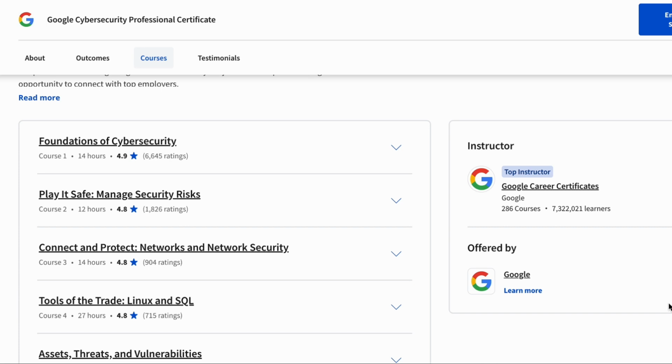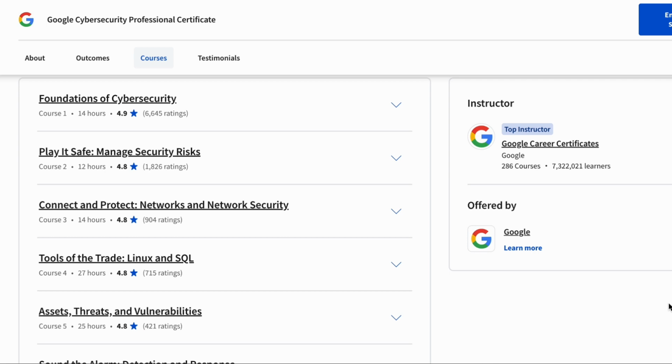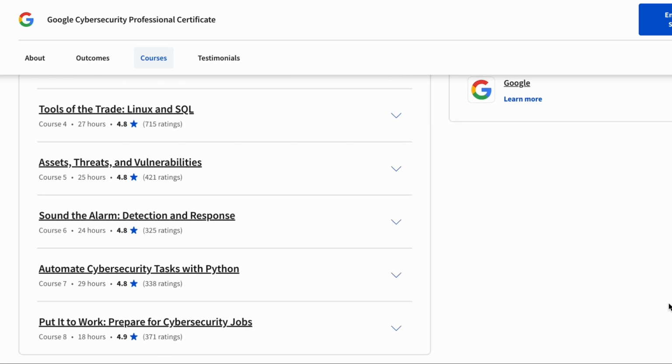It goes: foundations of cybersecurity, play it safe, manage security risks, connect and protect networks and network security, tools of the trade, Linux and SQL, assets, threats and vulnerabilities. That's a mouthful. Assets, threats and vulnerabilities. Then sound the alarm, detection and response, automate cybersecurity tasks with Python, put it to work, and prepare for cybersecurity jobs.